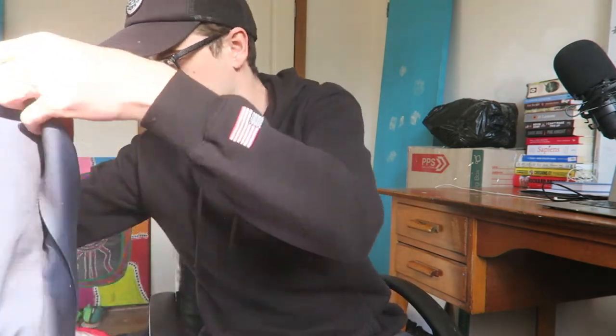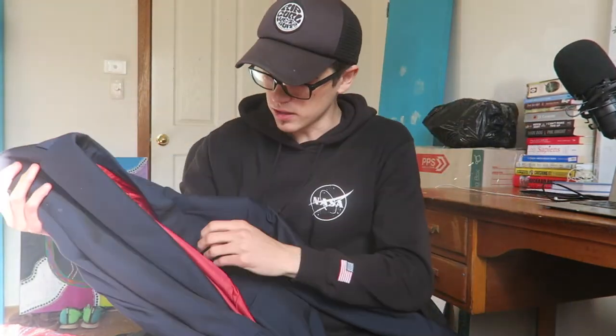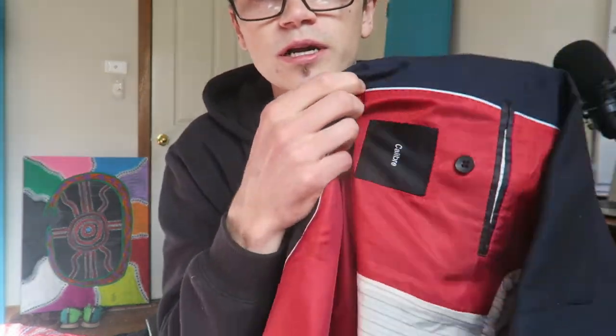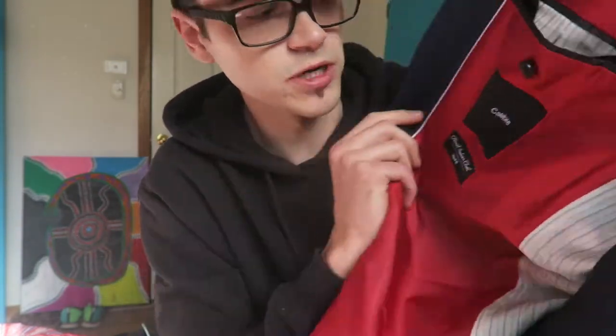Okay, we've got a suit. Nice suit, just scrunched up in there. Should probably have that on a hanger. I think this is Calibre, however you pronounce this brand. I never really know how to pronounce it, but it brings in some nice cash, especially a slim fit suit like this. It's one of the most ideal sort of ones.